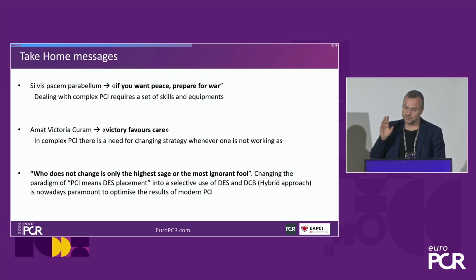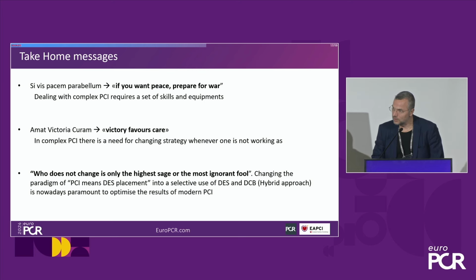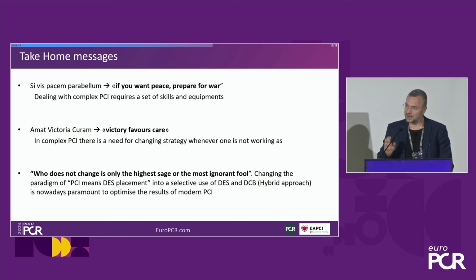And then it requires a set of skills and equipment, of course, because we need to build up our own experience in using DCB. Because a DCB is not just a balloon, it's a way to deliver the drug. So the job has to be done before using the DCB. Victory favors the brave, because in complex PCI, there is a need for changing the strategy whenever one is not working. And who does not change is only the highest sage or the most ignorant fool, which means that changing the paradigm of PCI means moving into a selective use of drug-eluting stent or DCB, the so-called hybrid approach. I do believe that nowadays it is paramount to optimize the results of modern PCI.